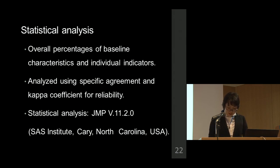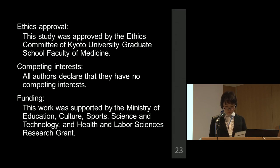We analyzed using agreement and kappa coefficient for reliability. JMP was used for statistical analysis. This slide shows the ethics approval, competing interest, and funding of this study.